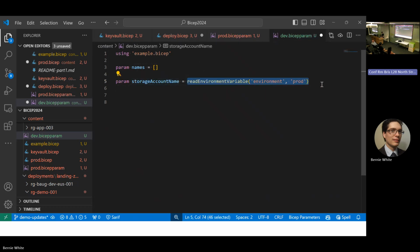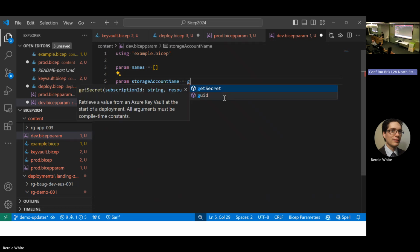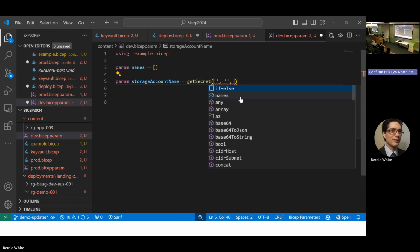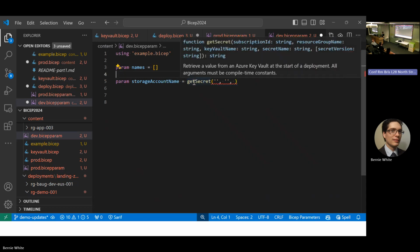What we do want to do with our secret parameter, though, is use the get secret option instead. And again, this is where that whole native part comes in, because now we can talk directly to a key vault in Azure, which is a secure way to store a secret in the first place. We can give our subscription ID, whatever that is for our subscription. We can then give our resource group name. And then we can give the name of the key vault and the secret.